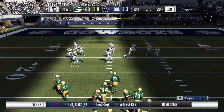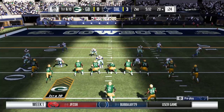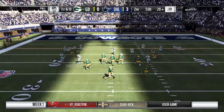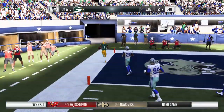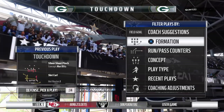A first red zone opportunity now for the Packers. 1st and 10 right at the 20. Gun. Inside the red zone here, they'll look to throw. Throw left side complete. It's Goodwin, and he will get this into the end zone. Touchdown, Green Bay.